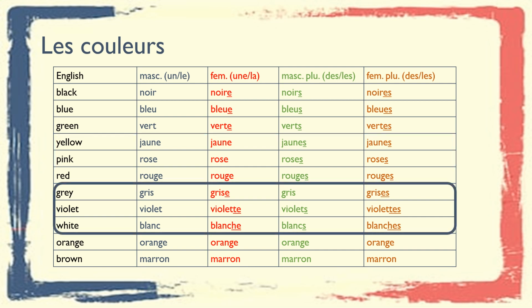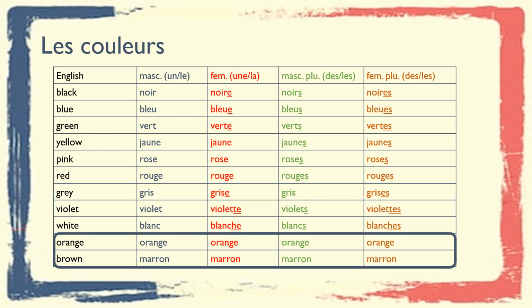The next group have other slightly different rules, and really you just need to learn these. There isn't a shortcut, unfortunately. For the last group, there is another special circumstance. You'll notice that they don't change from masculine to masculine plural to feminine plural. And these are very important to remember when you're doing the later exercises.